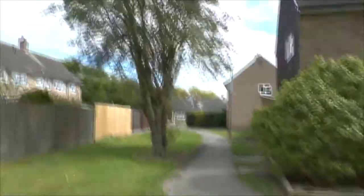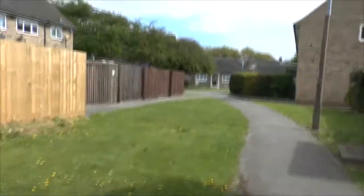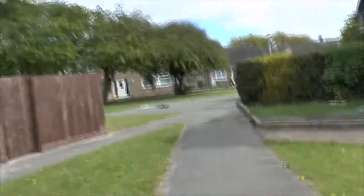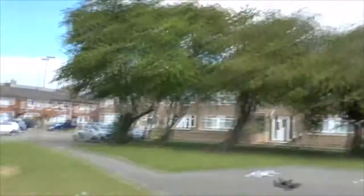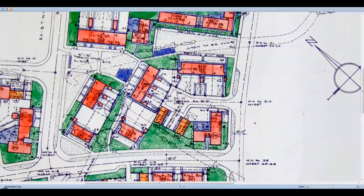Hedgerow ran down here. That tree's part of the boundary. Such a nice vibe on the estate. Can't explain it. There's another hedgerow there. Two field boundaries met each other here. See the line of it there. It does carry on right between these bungalows and the houses.